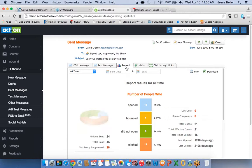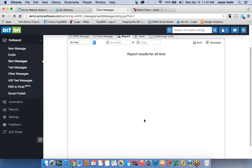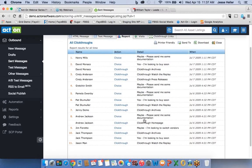Now, what happened after I sent it? How do I know what people did with it? So here's the report that you get, and this is updated in real time. It tells you the number of people who opened it. So 65% of the people who were sent this email opened it. 1 bounced, 8 people didn't open it, 11 people clicked on it. Opening is great. I'm so glad they opened it. Clicked on it, that's even better. That's what I really want to know. Who clicked on it? These people clicked on it.